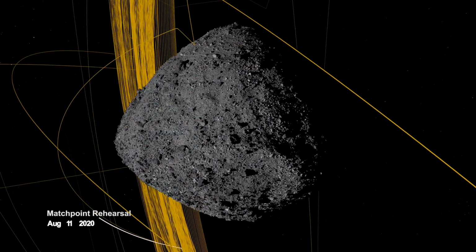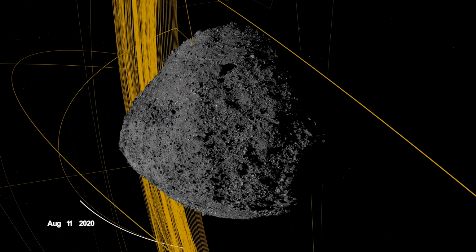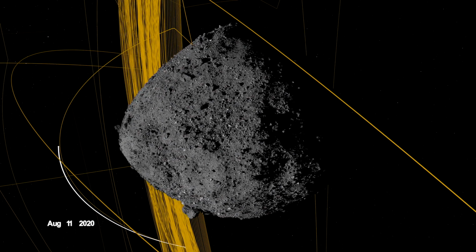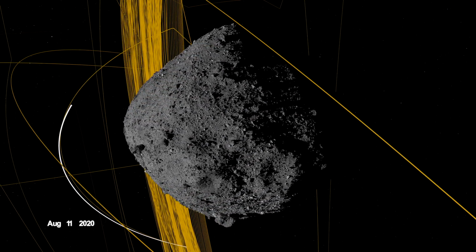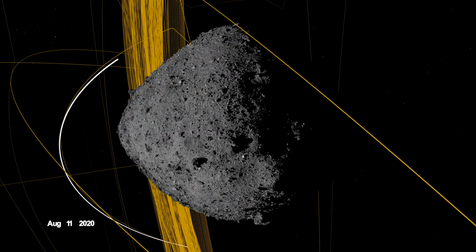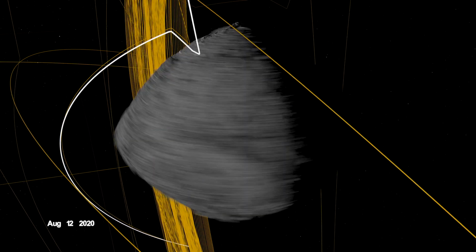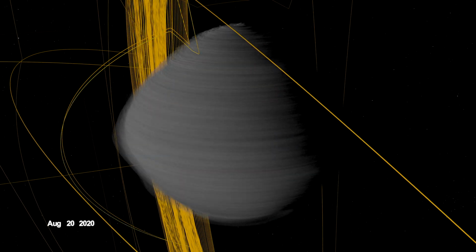August 11th, OSIRIS-REx departed its home orbit and made a four-hour traverse to Bennu's northern hemisphere, retracing its earlier path. After performing the checkpoint engine burn to begin its descent, it made a second engine burn called match point to match Bennu's rotation before backing away at an altitude of approximately 40 meters.